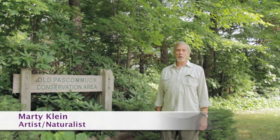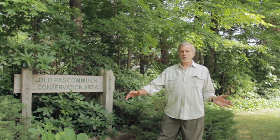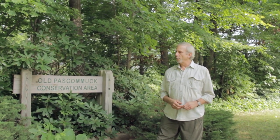We're at the old Pascomet Conservation Area on East Street, and this was the Pascomet Conservation Trust's first property. It's a little more than 4.5 acres, and this part on East Street is a small area. It has a picnic table overlooking the rail trail.